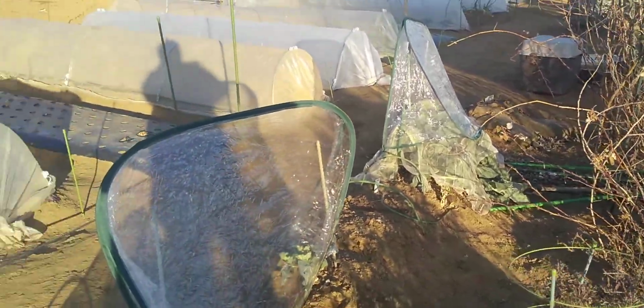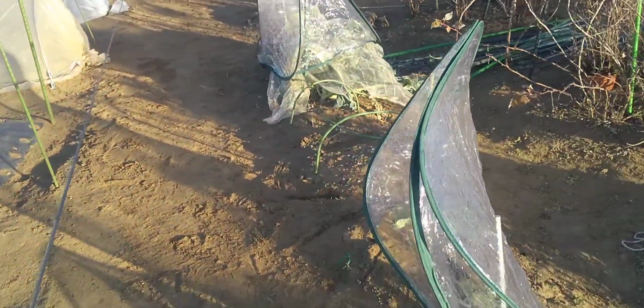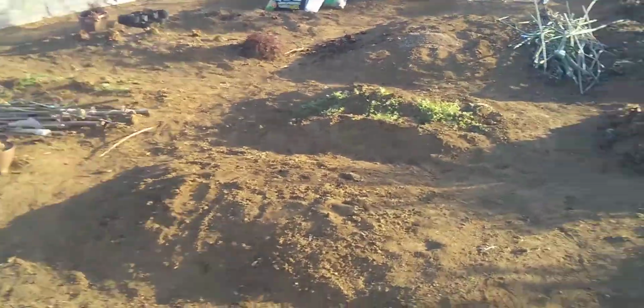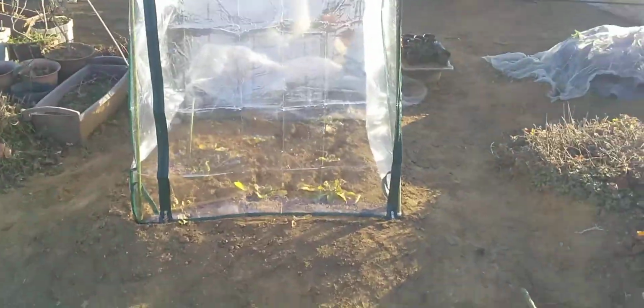Okay, well, it's early January 2021, and yesterday I finally got around to getting a few plastic covers that are kind of greenhouse-like for some of my plants. Cruciferous vegetables are not usually too bad in the cooler months here, but it's gotten kind of cold lately, and some of them were looking kind of sad. So I decided to resort to getting these covers.